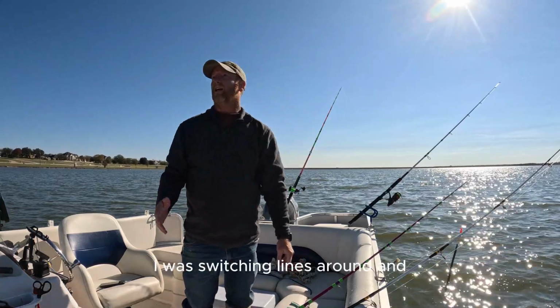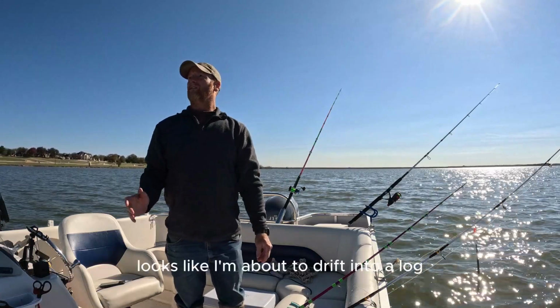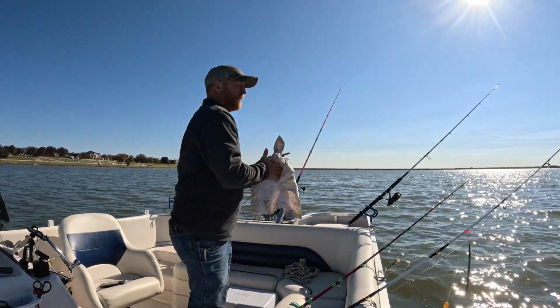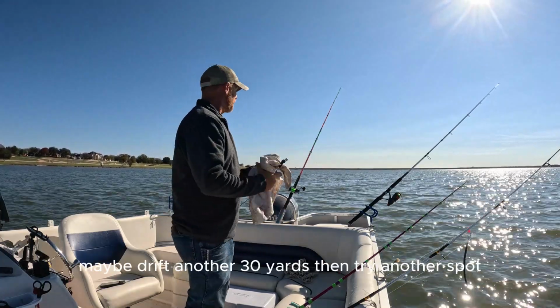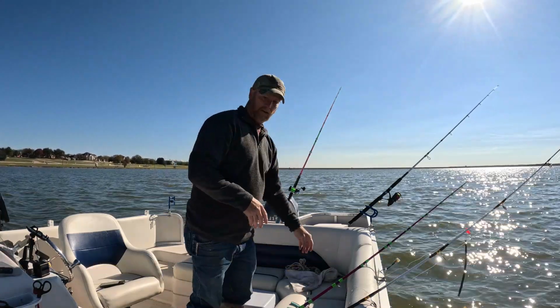I was switching lines around and getting ready to do some other stuff. About to head to shallower water. Looks like I'm about to drift into a log if I don't move, so probably reel them in right here, maybe drift another 30 yards and then try another spot.